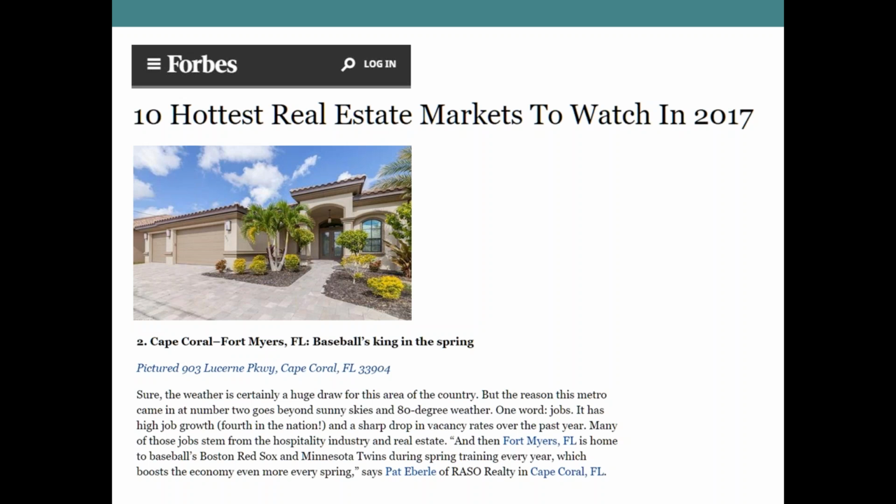It's interestingly enough the Boston Red Sox training facility. They do have an international airport. Hertz Rental Corporation has a major headquarters there. And it's not just a tourist destination. They do have a very strong job market. But it's an area in Florida where you can still buy your average single-family home for maybe around $150,000 to $200,000, a 5 to 10-year-old home.